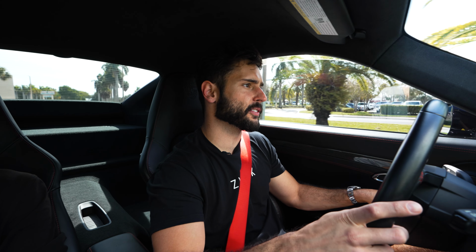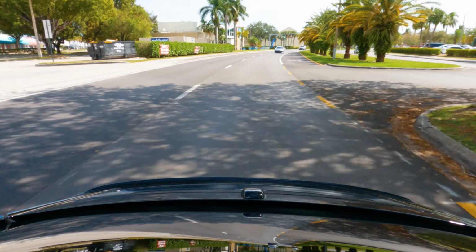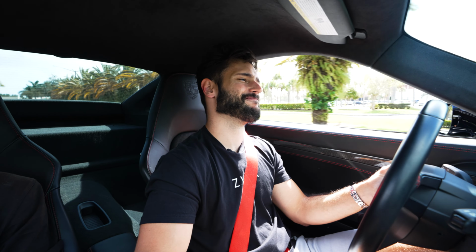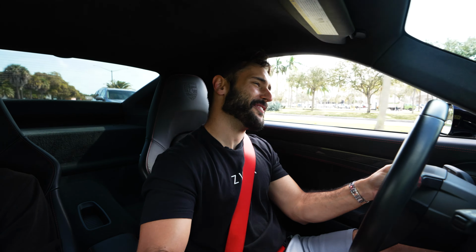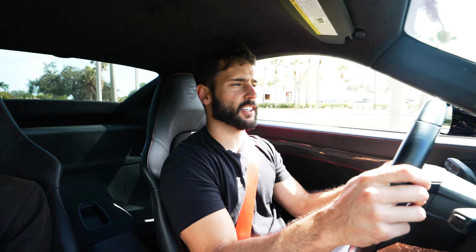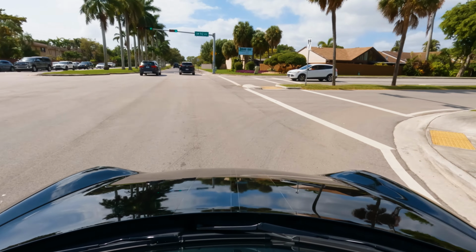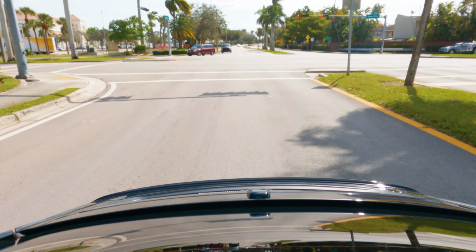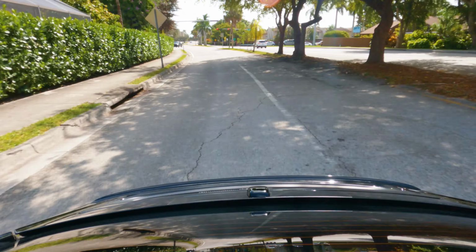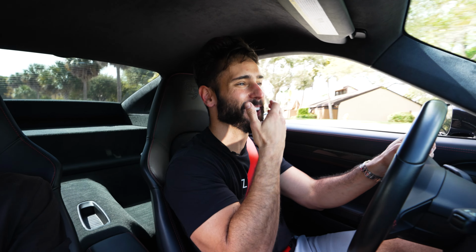But here, I'm gonna rip it to 9,000 for you. What the... holy shit. Bro, this is terrifying. I haven't been in a car with this much torque in a while. This thing hauls ass. And the best thing is, you don't need to use the 9,000 RPMs. Oh my goodness, bro. I'm gonna cry.